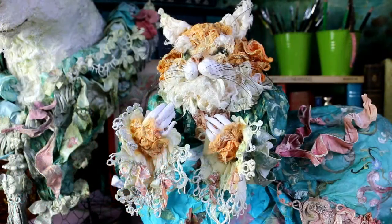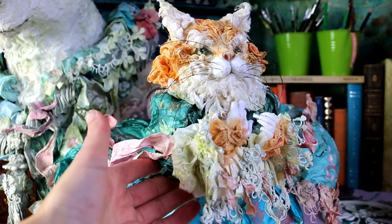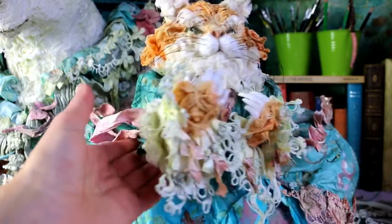I also have a hat and a lot of feathers to do for him, so I have a lot of work to do before he's finished. So I'm going to go back to working on my Puss in Boots.